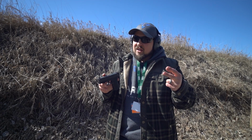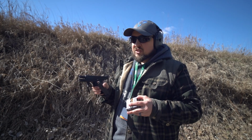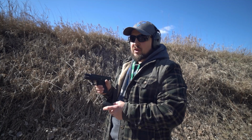We'll go ahead and start off again with our control, the Glock 19. Now we're back with the Glock 19 with the 115 grain SIG V Crowns. These have an advertised muzzle velocity of 1,185 feet per second. Let's go ahead and put that to the test and see how consistent we can really go with these.